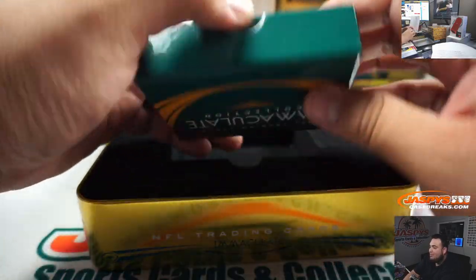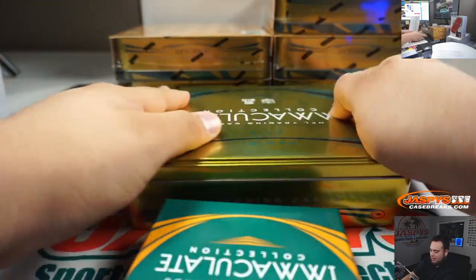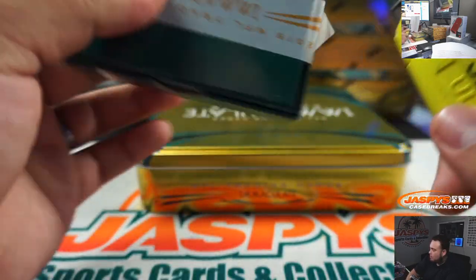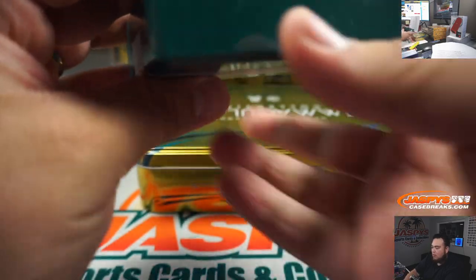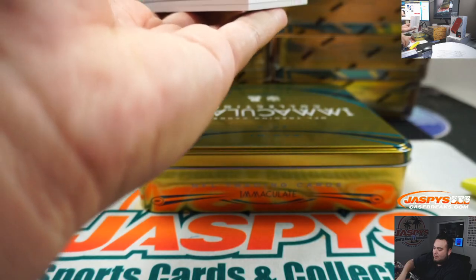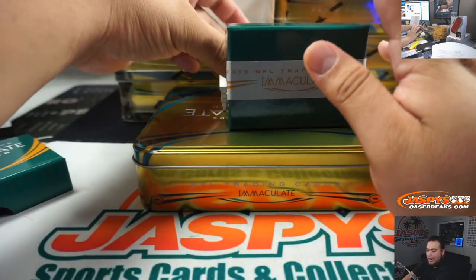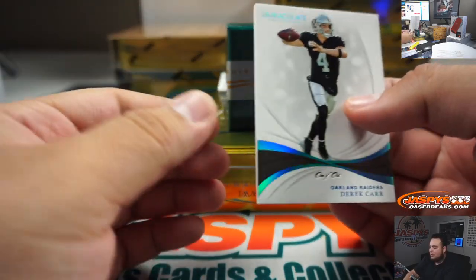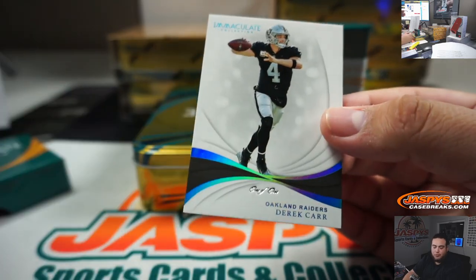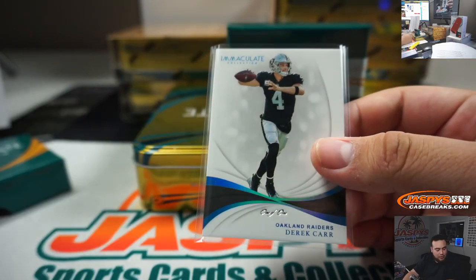Backwards. I've never seen that before. Whoa. Right at the top, guys. Will he be the Raiders starting quarterback this upcoming season? It's a one-of-one base, Derek Carr, for Aaron and the Raiders.